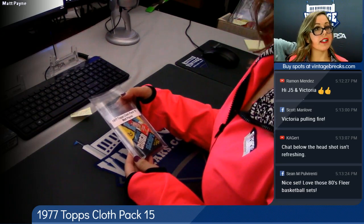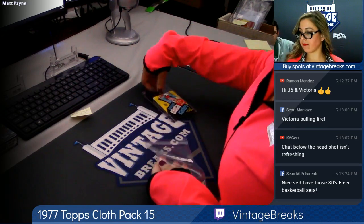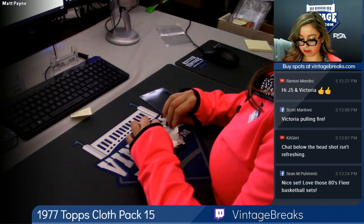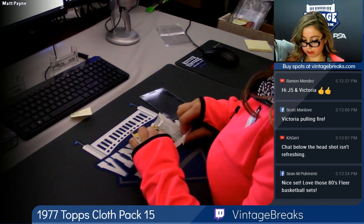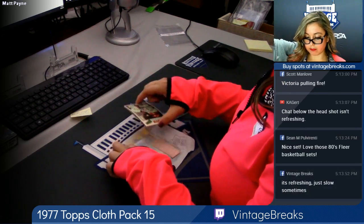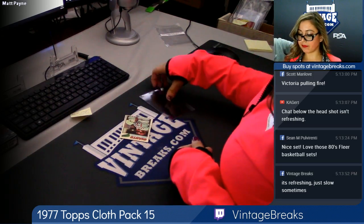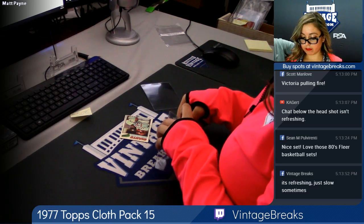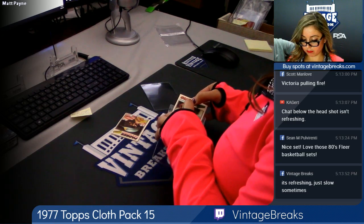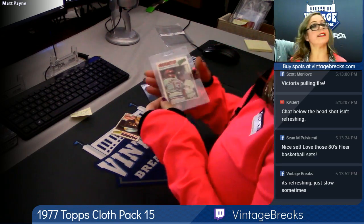I will be doing 1977 Topps Cloth Pack 15 for Matt Payne. Good luck, chat. I'm not sure what you're looking for here, but it should be all good. Nice set. Love those 80s basketball sets. Thanks, Sean. Thank you. You're welcome. What do we have? Bobby Mercer, Giants. All right.